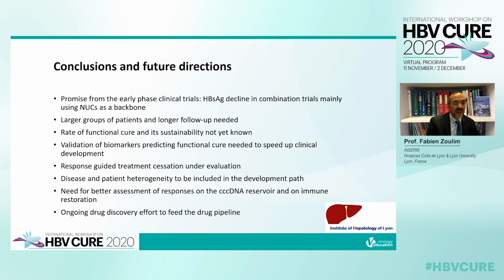So in conclusion, I hope I showed you that there is some promise from the early phase clinical trials combining different approaches that showed HBs decline. We'll need larger groups of patients and longer follow-up to assess the rate of functional cure and its sustainability. And we'll also need to validate biomarkers to predict functional cure, to speed up clinical development, and see whether these biomarkers can help us in response-guided treatment cessation.